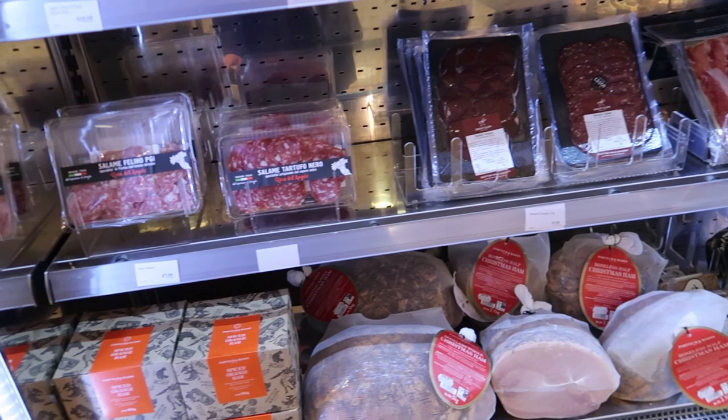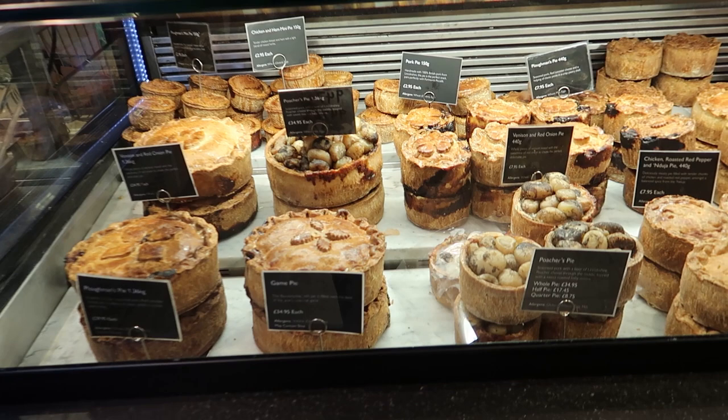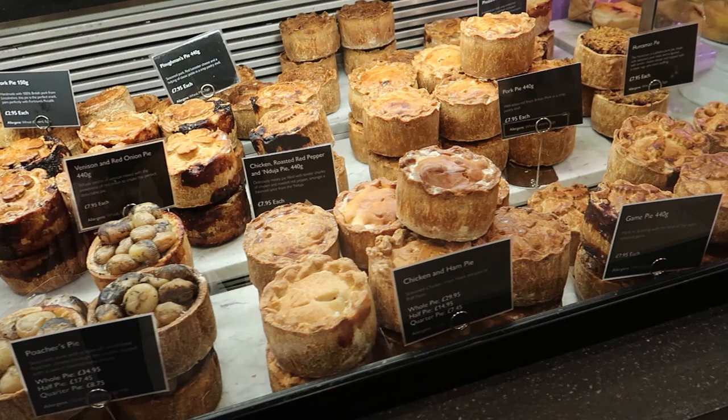I love salami, I love cured meats, and I love a good pork pie. Look at these. Oh my gosh, I think I probably said this in last year's vlog. My dad would literally love stuff like this. He loves a good pork pie.